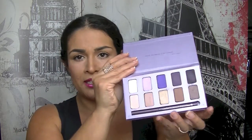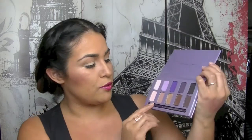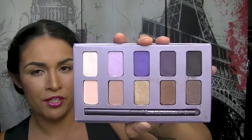It's an eyeshadow palette. It has 10 eyeshadows, and they all also come with a little Stila smudge stick waterproof eyeliner, which I think is really great value for this whole little kit. Depending on the palette, they all have different colour themes. This one is the purple palette, and the whole top row is shades of purple.